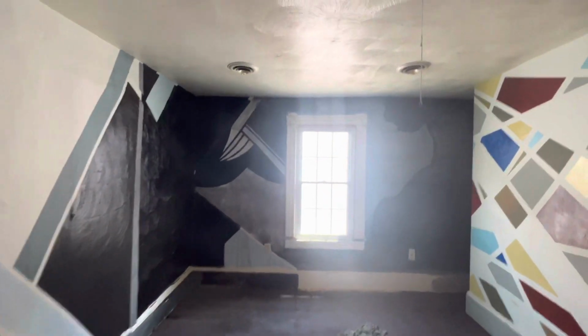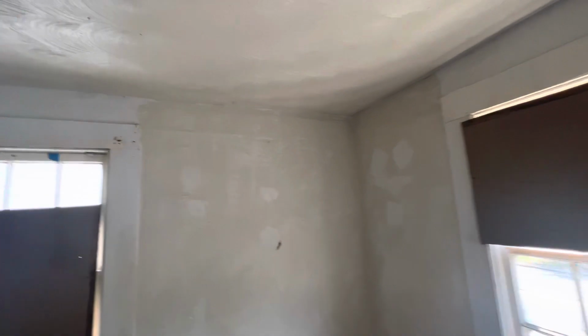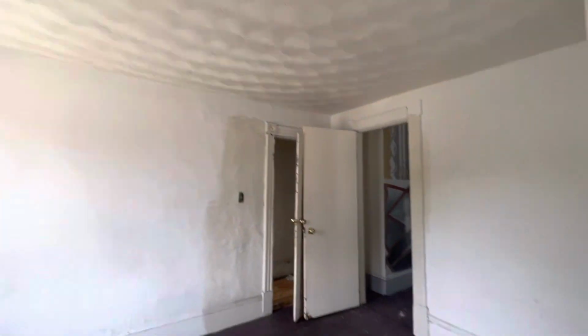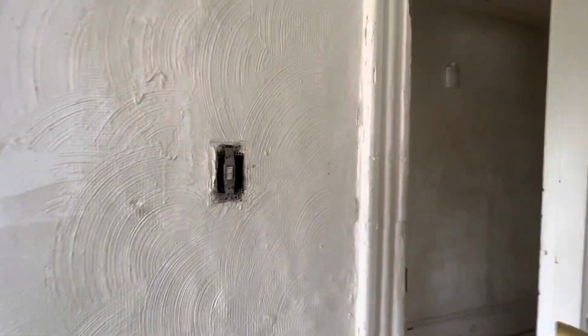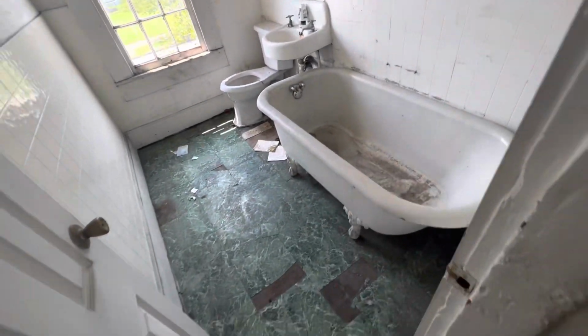It's a broken window, well, actually, I don't know if they're broken or not, but it's boarded up. Right here, bedroom number one upstairs. Much larger bedroom. Brand new window here. And then right here is bedroom number two. This is the largest of the upstairs bedrooms. No major damages in here. And then, across the hall right here, there's your upstairs bathroom, clawfoot tub, and that's everything.